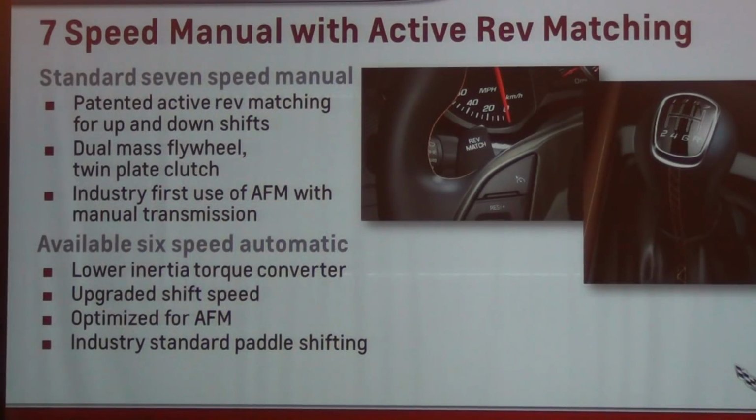We found that once people get used to it, they turn it on a lot of the time. Sometimes they're wanting it on and off in fast sequence. Even for certain shifts they might want it on. So we put it right on the steering wheel, so it's easy access. You can turn it on or off whenever you want.